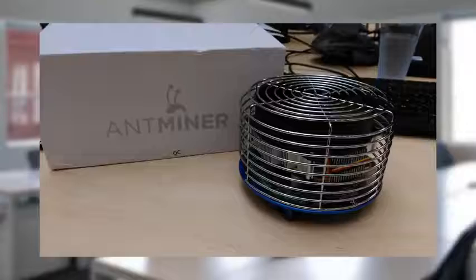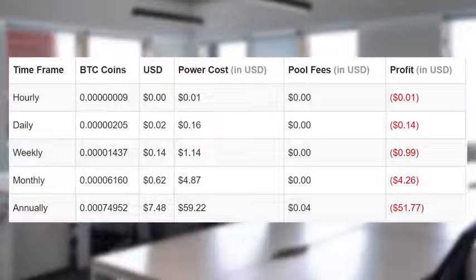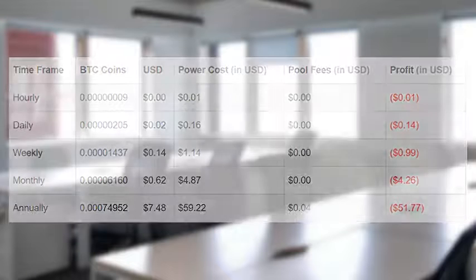So one of the other lesser miners on the list, the Gridseed Orb, actually mines at 11 gigahashes per second, uses 52 watts of power at 13 cents per kilowatt hour, and the hardware cost for the Gridseed Orb is about $60 US. So unfortunately, the Gridseed Orb would lose you about $51.77 per year. Once again, really not worth your while.